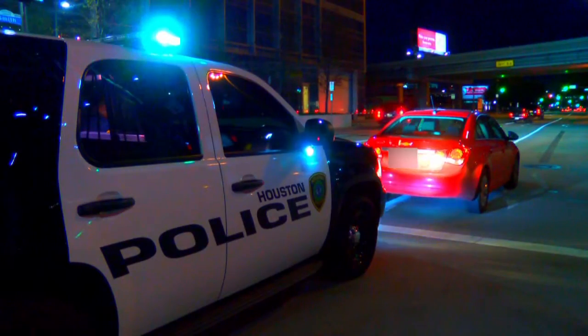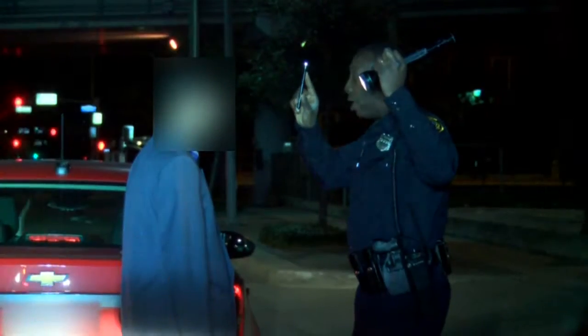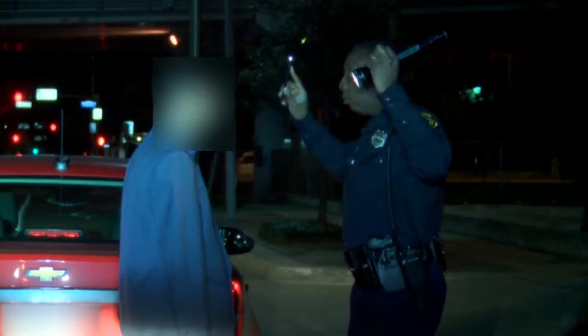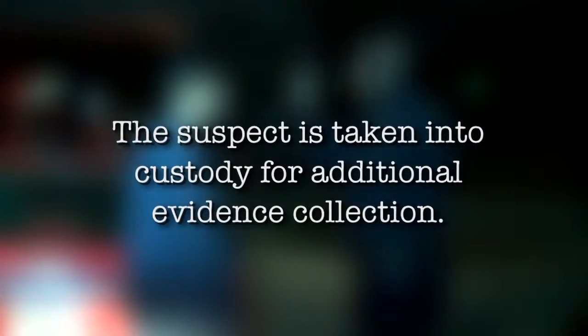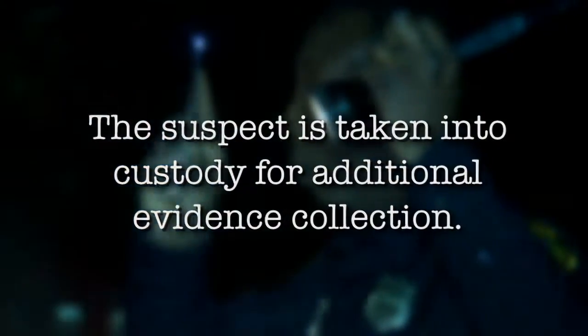Once a driver is pulled over and it's determined he or she may be under the influence of drugs or alcohol, a standardized field sobriety test is administered. If the field test indicates further testing is necessary, the suspect is taken into custody for additional evidence collection. Gathering evidence for a suspected DWI case is tedious and demanding.